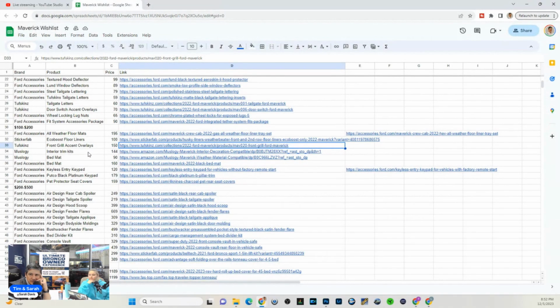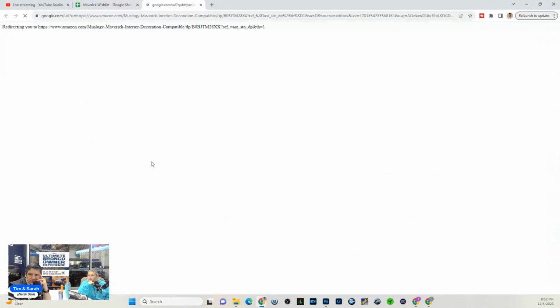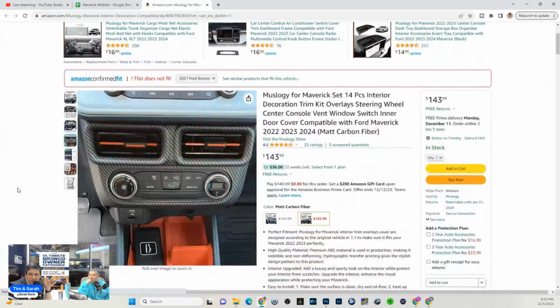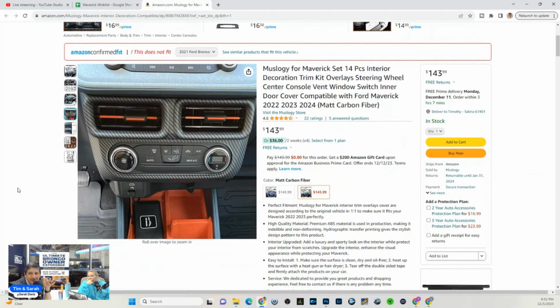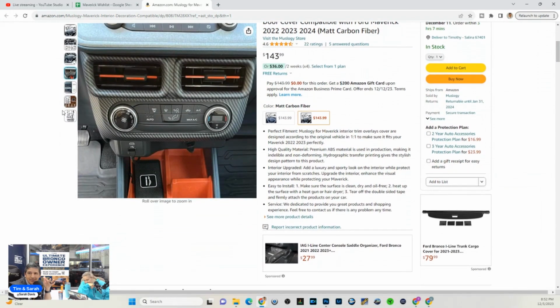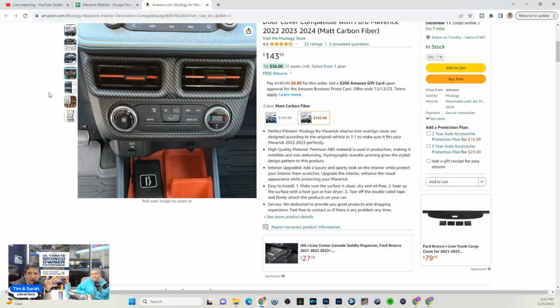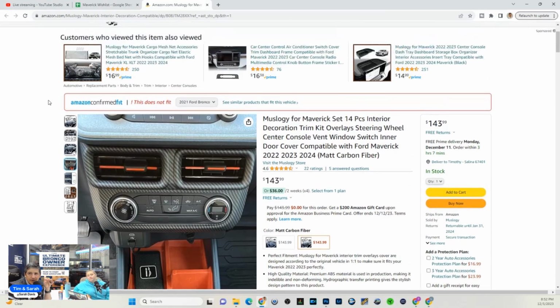Interior trim kits. So this is like all of them. Basically, you can get all the overlays if you want to really go all in on carbon fiber. But they didn't have each piece separate. They only offer the kit. Okay, so there you go. And I think Alan from Washington, when he came to the Maverick meetup, didn't he have this kit? So there you go.